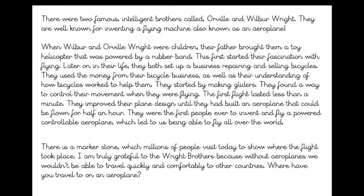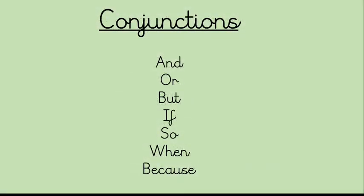Here is an explanation text about the Wright brothers. Have a read. We are now going to have a look at some of the features in this explanation text.